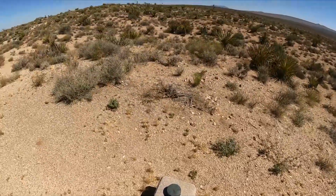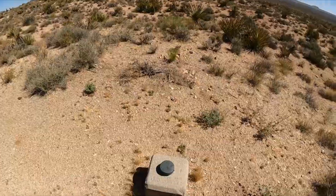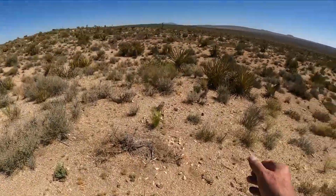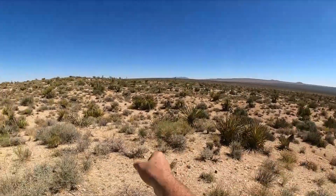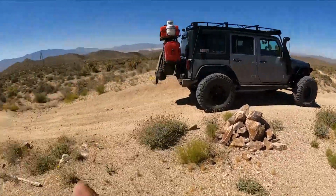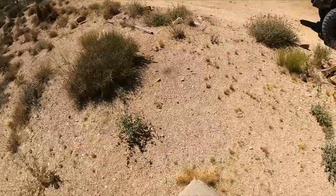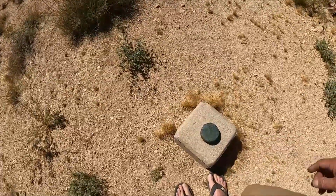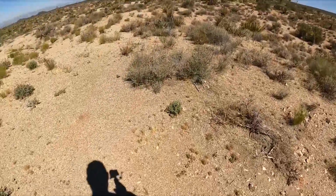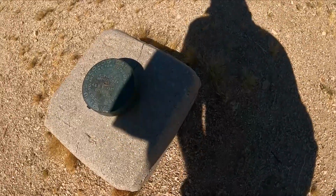So townships are divided up into sections. And so we're standing right here. There'd be a section here, a section there, a section there, and a section there. And this will be right on the corner of 4 sections. That's just pretty neat. And there's one of these every mile. So a section is 1 mile by 1 mile.